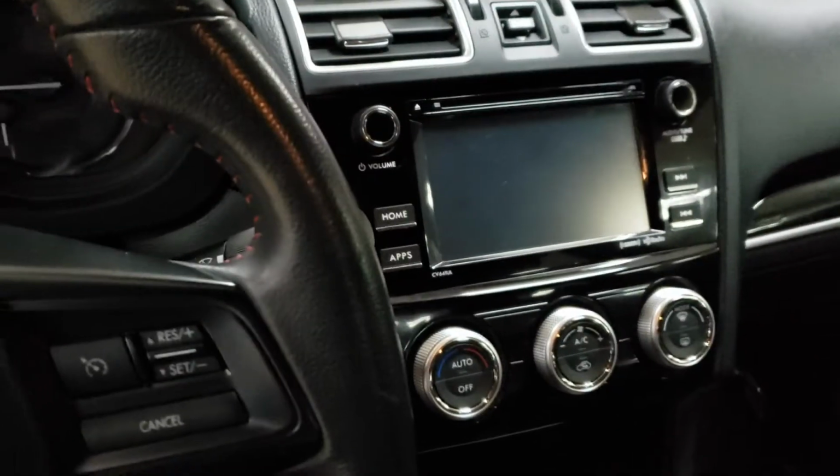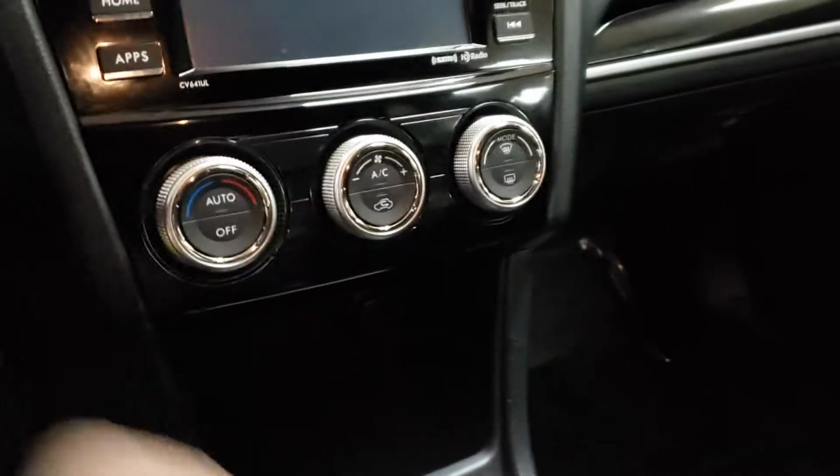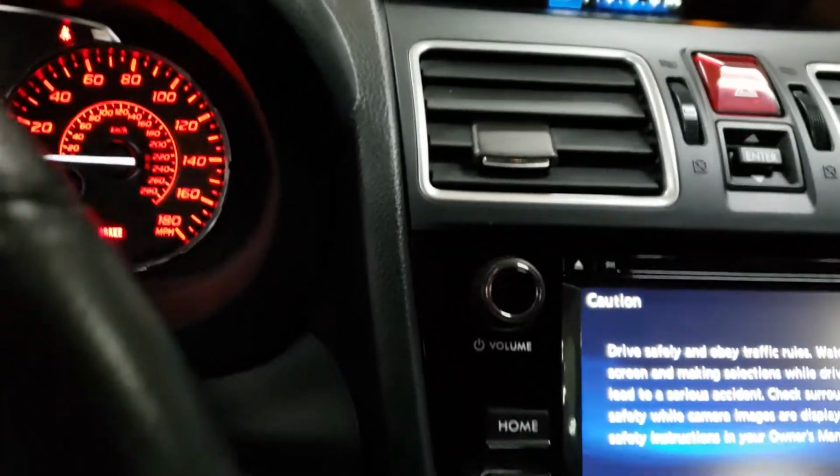Let's start it up for you. Okie dokie. Don't worry guys, I drive stick. Oh great, let's find the key. This has the SDI package, which is right here for you. Nicey nice, you hear that? Starlink, Subaru Starlink, all touchscreen.